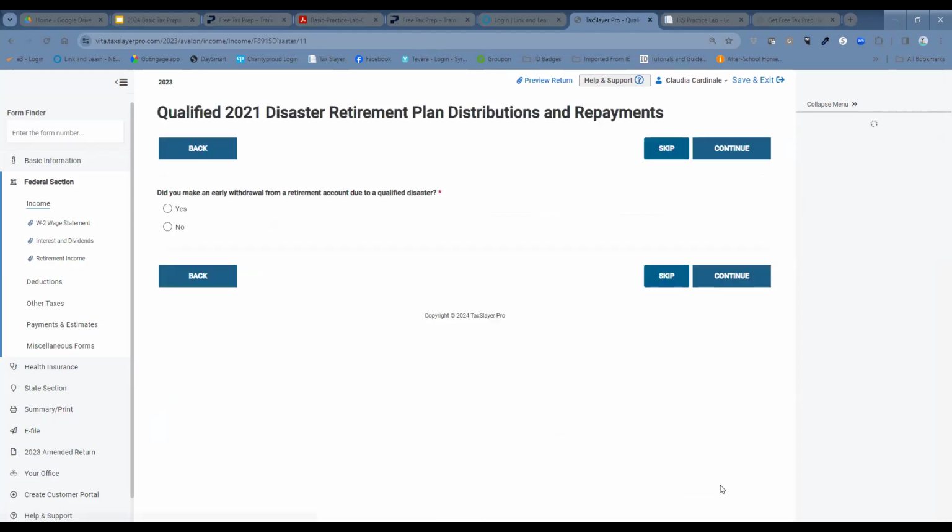Go ahead and hit continue at the bottom. So it's going to ask if this is a disaster retirement plan. And this is basically not really going to be applicable for 2023. This was because when COVID hit, a lot of people lost their jobs, and they forced them to take their retirement from that company. The IRS did a thing where they spread it out over 3 years.